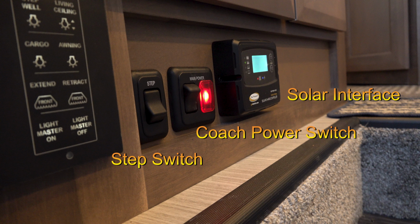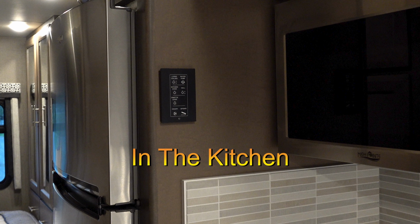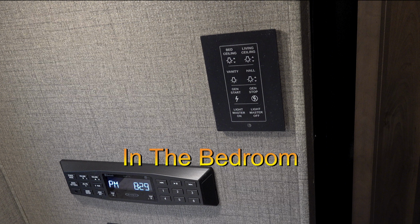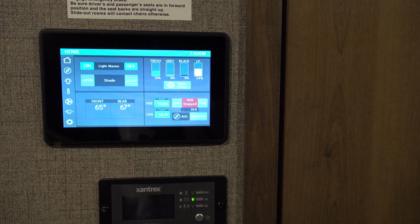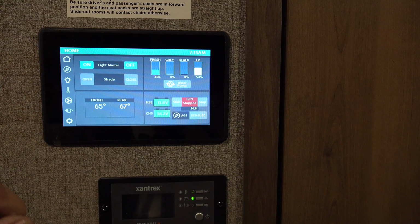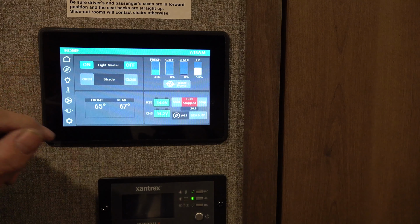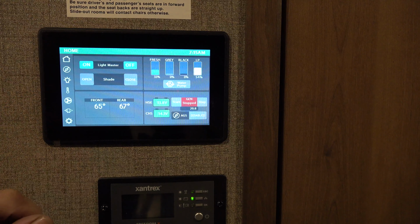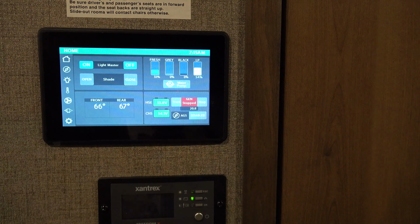Inside the door on the left side you have the step switch, the coach power switch, and the solar interface. You'll find the light switches beside the door, in the kitchen, in the bedroom, and in the bathroom. Okay, I'll go through the main menu here. You have home, so master lights on and off. And the shade open and close, have your temperature here, and then it shows your fresh, gray, black, and LP.